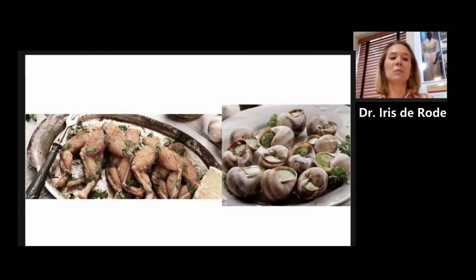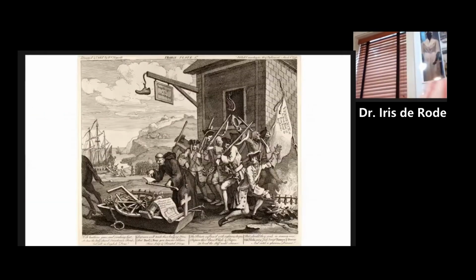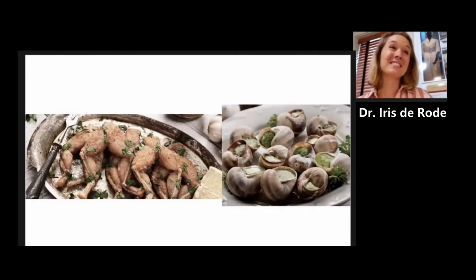Another thing that would have been weird for Americans is what they ate. You can already see it on this slide, by the way, little frogs grilling. They were eating frogs and snails. So they were weird creatures, and they were just scary to them.